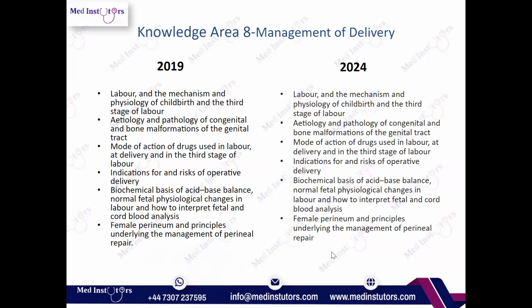The next knowledge area is management of delivery: labor, mechanism of labor, physiology of childbirth, and the third stage of labor. And I think everyone is fully aware of that. Then etiology and pathology of congenital and acquired malformations of the genital tract, mode of actions of drugs used in labor, at delivery, and in the third stage of labor. Again, they are only focusing on the pharmacology which is relevant to the maternal health.